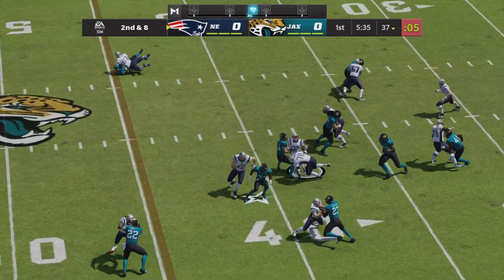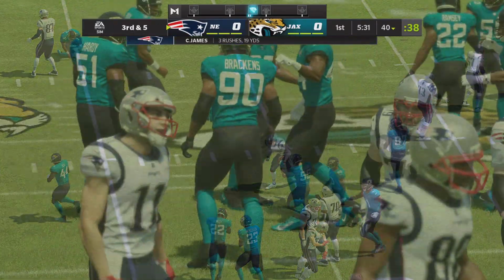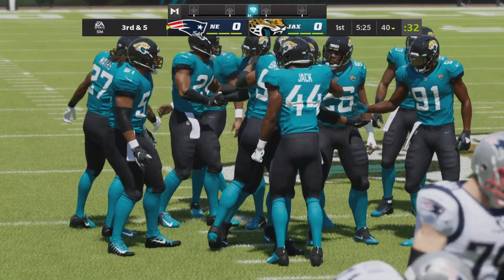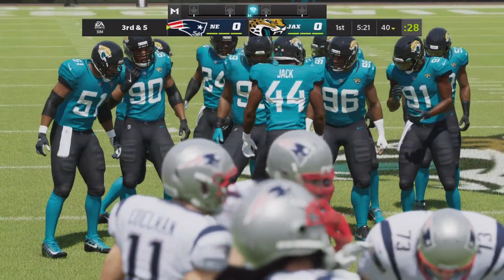On 2nd down, it's James, and he's dropped right at the 40. Gain of 3. Just not a whole lot of room to operate there on that carry. No, not at all. They did a really nice job staying in their proper places and not allowing any lanes to open up.